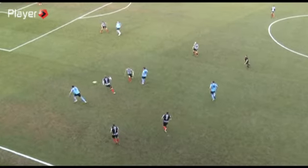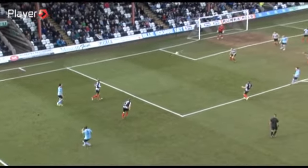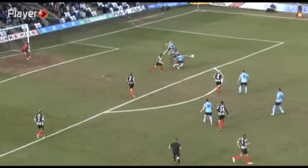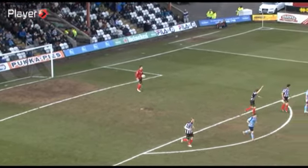Harris. Nice touch inside. Harris goes again. He's left Hatton behind. Sam Hatton gets in now. Now Rosie's ball in. Miller is there. Marcus Marshall took his eye. Didn't even look at the ball. Whoa. Well, good play there. Crawford.